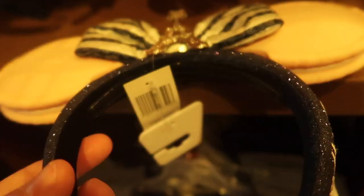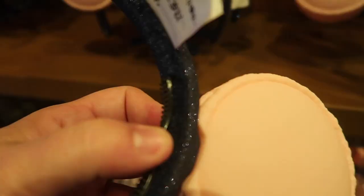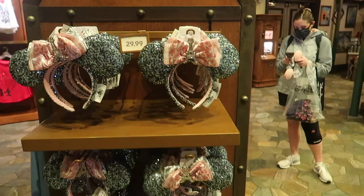And these are $29.99. Okay, these are extremely heavy. And because they're so heavy, they had to put the claw teeth in. I don't think these would be a very comfortable pair of ears at all. The claw teeth are also just double-sided tape attached, and there's a couple pairs where it's already completely falling off. So be very careful if you're going to buy a pair of these.